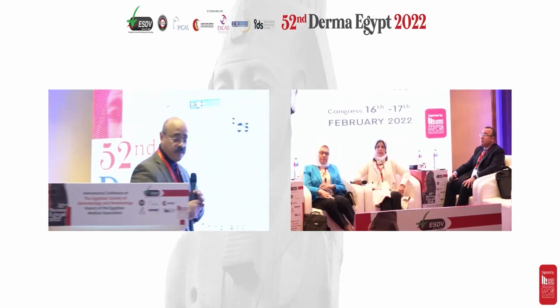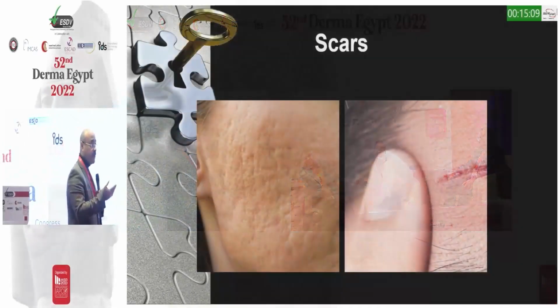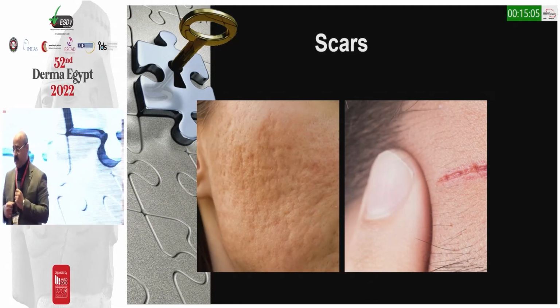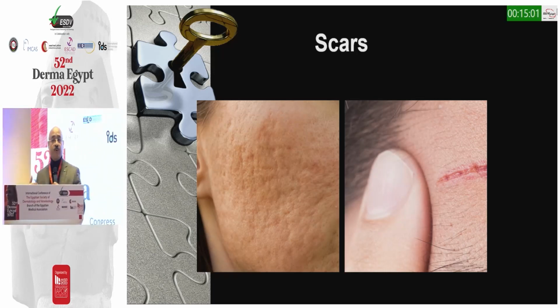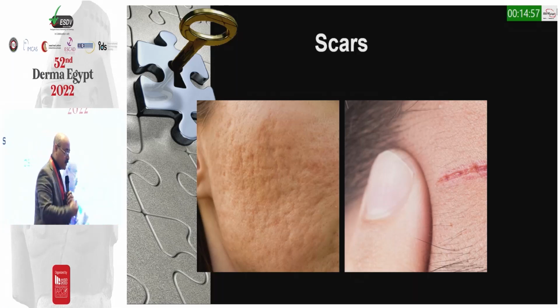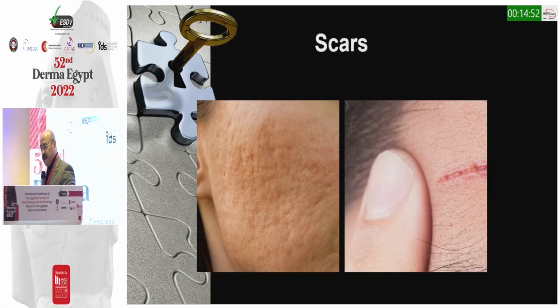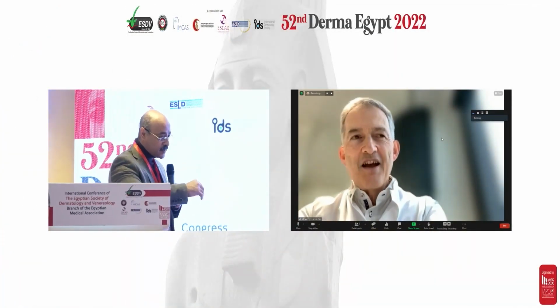Now the next topic, which I think is important, is scars. We have different types of scars. We have acne scars, we have traumatic scars, we sometimes have an element of fibrosis, and we also have fresh wounds where we want to prevent scar formation. So Albert, if you are still there, can you let us know what is the best remedy for scars, whether fresh or old, with lasers or without lasers?